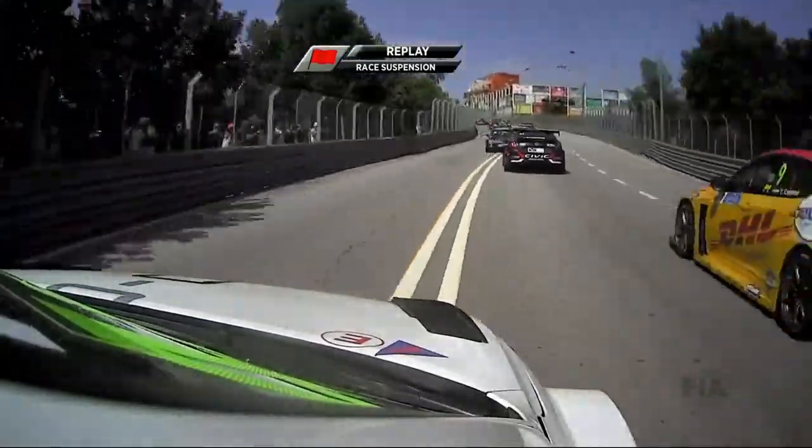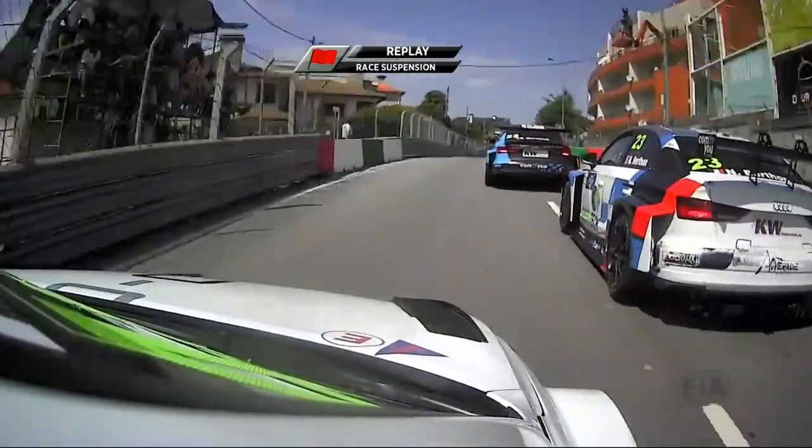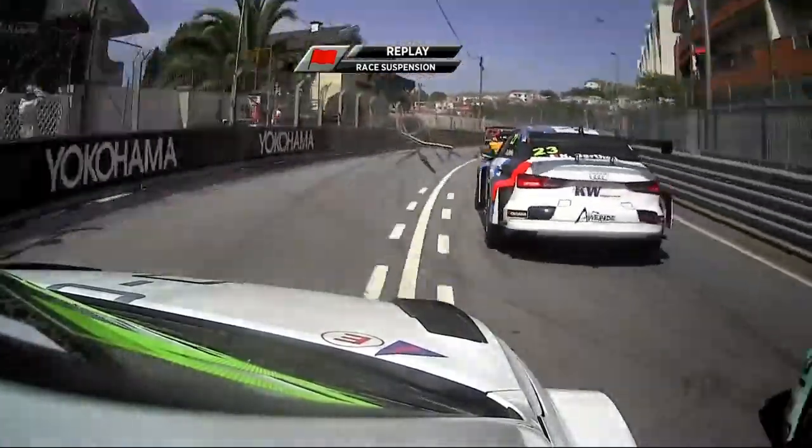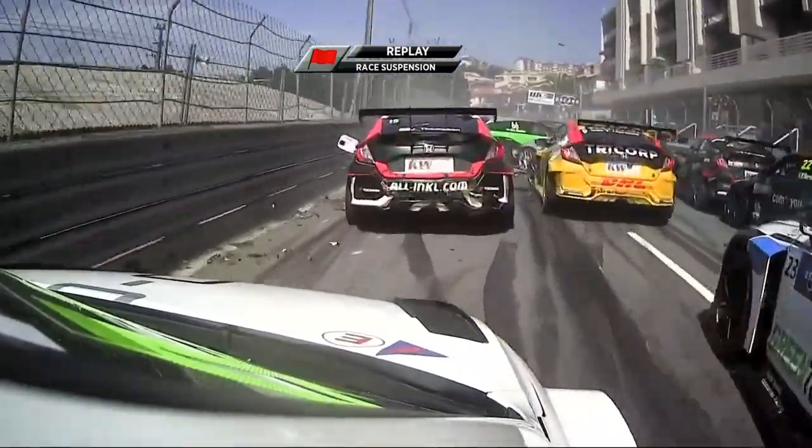It did look as though Yvonne Muller was in second on the grid. Now, normally they'll try and select neutral in the gearbox. Oof, barriers already ripped out there before he gets to the scene.